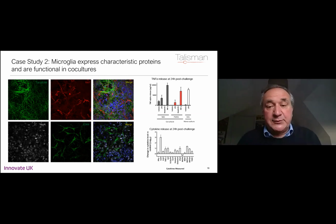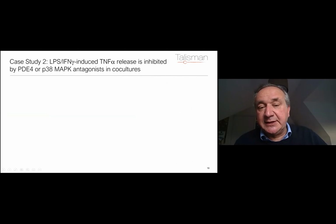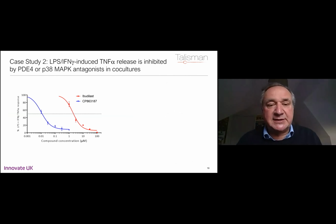Here's some data also looking at TNF-alpha, or cytokine release. Here we're looking at vehicle control, LPS, and other inflammatory stimuli. And you can see that, again, in these cultures, they respond to these stimuli in the way that you would expect from a pathological perspective.